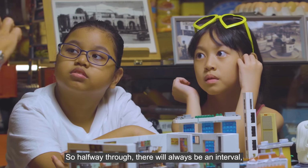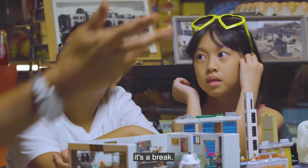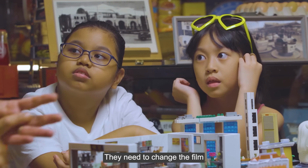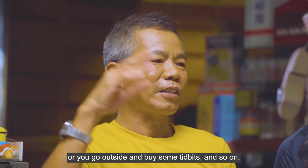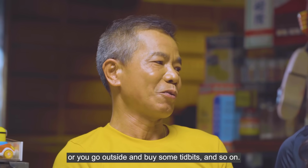So always halfway there will be an interval. It's a break because they need to change the film. Maybe 10-15 minutes, you go for a toilet break or you go outside and buy some tidbits and so on.